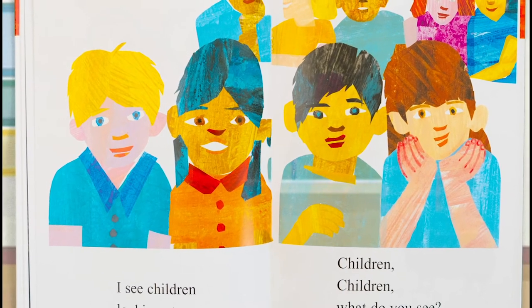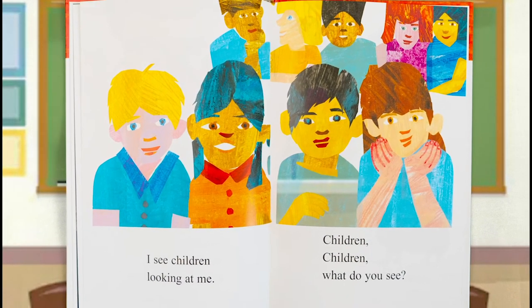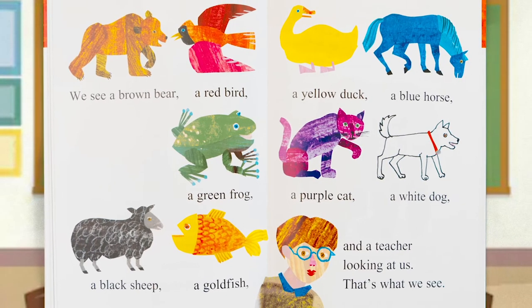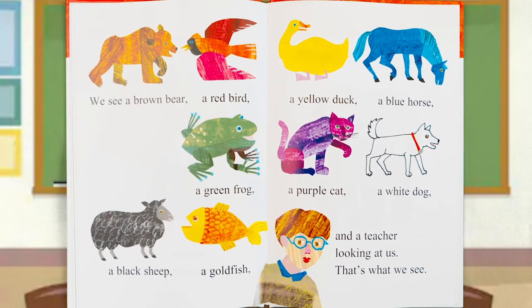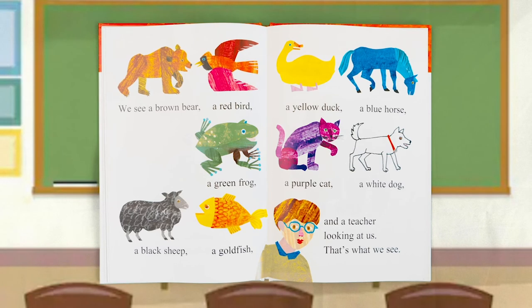I see children looking at me. Children, what do you see? We see a brown bear, a red bird, a yellow duck, a blue horse, a green frog, a purple cat, a white dog, a black sheep, a goldfish, and a teacher looking at us. That's what we see.